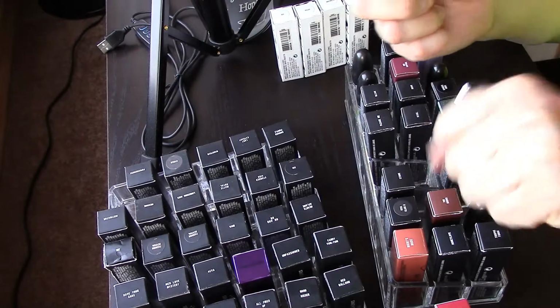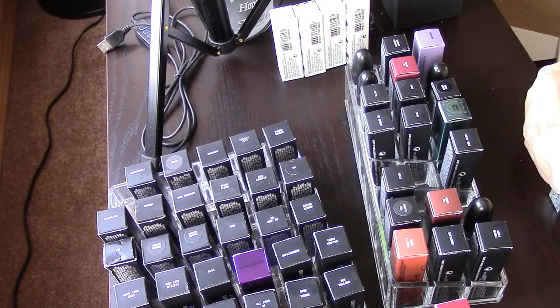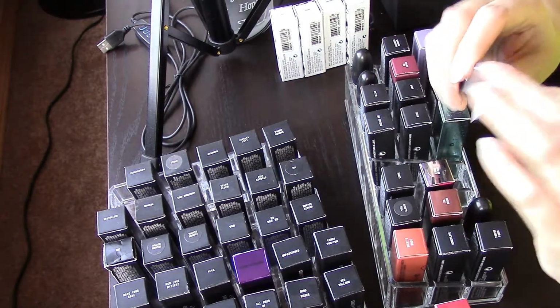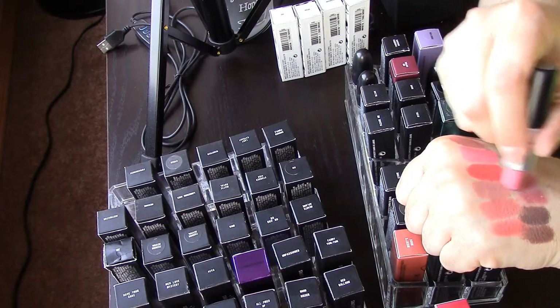I'll keep that. It's kind of metallic looking. It is in Frost, so a frost finish. And I don't have many frost lipsticks, so I'll keep that. Okay, I can get rid of this one. I already know I don't even wear it. It's way too pinky and boring for me.